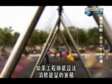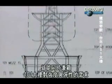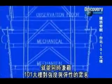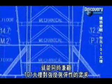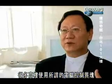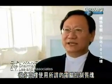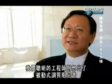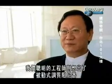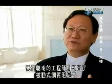If engineers can find a way of cancelling this accumulation of energy, then the building's contradictory requirements of strength and flexibility will finally be met. Usually, a lot of tall buildings use so-called computer-controlled mass to do that function. In our case, I think our very smart engineers came up with this passive tuned mass damper.